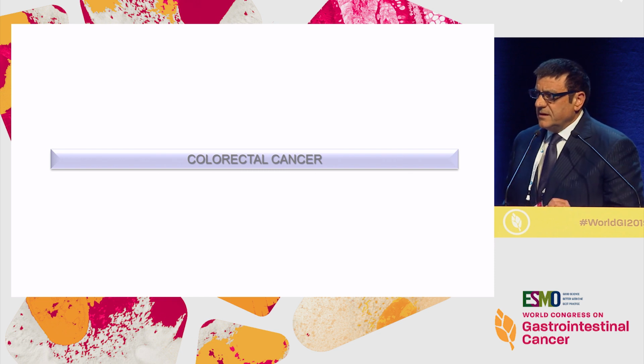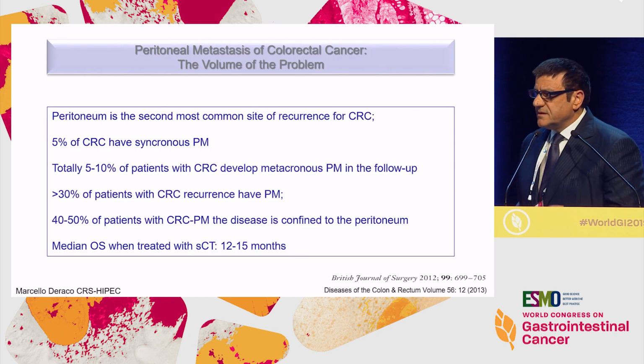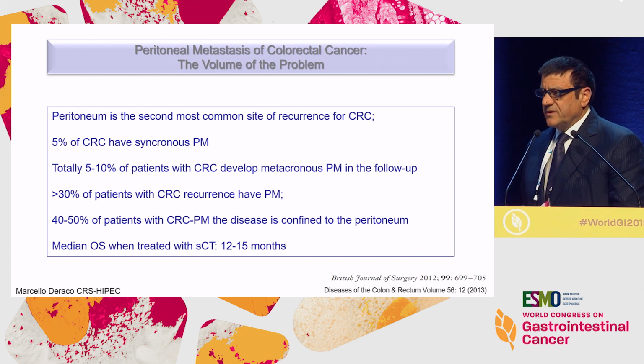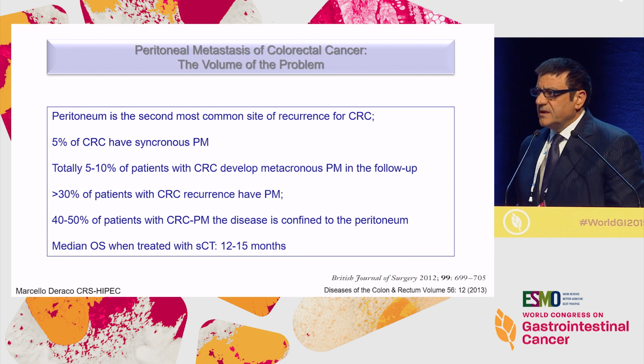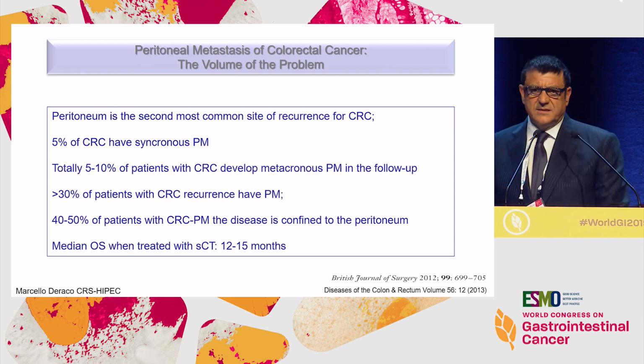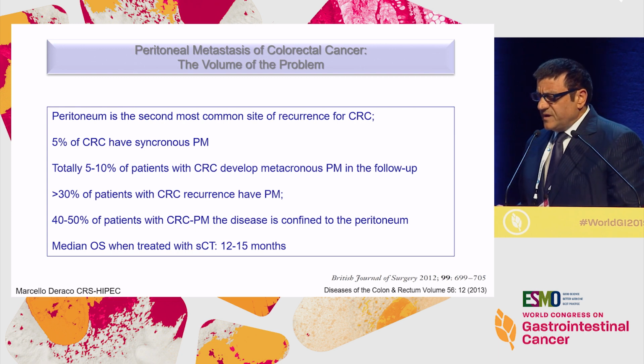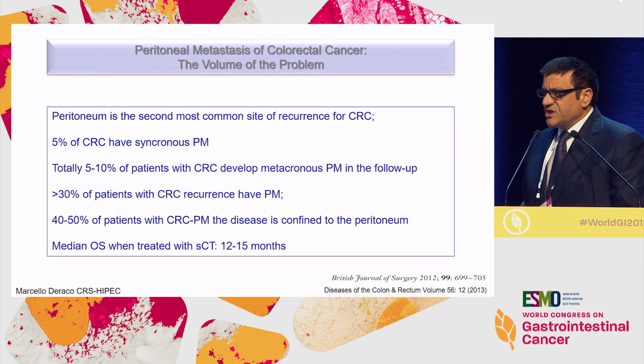I will start with colorectal cancer, what happened in colorectal cancer. Just to refresh the concept, peritoneum is the second most common site of recurrence for colorectal cancer. 5% of colorectal cancers have synchronous peritoneal metastasis, and 5 to 10% of colorectal cancer patients develop metachronous peritoneal metastasis during follow-up. 30% of patients that have metastatic colorectal cancer have a peritoneal metastasis, and half of those metastases are confined to the peritoneum. Systemic chemotherapy: patients treated with systemic chemotherapy have 12 to 15 months of median survival.